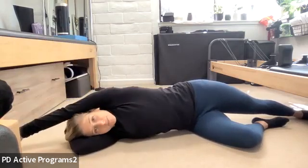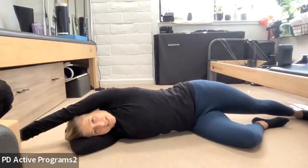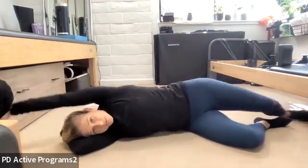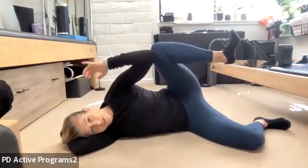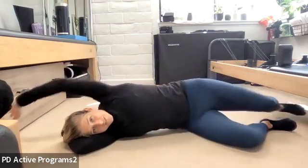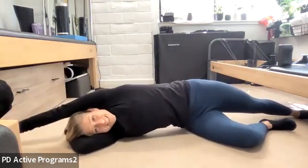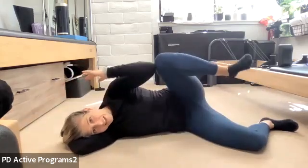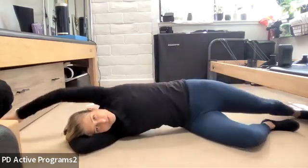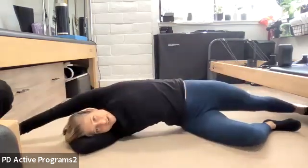All right, top leg goes all the way out long. Top arm reaches up past your ear, so your biceps are on your ear again. Side lizard. Here we go. Pull and reach. Pull and reach. Big stretch. Bonus points if you can get your waistline to lift off the ground when you're stretching. And lift. Ribs lift. Push them up towards the ceiling. That's it. Open it up.